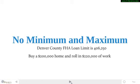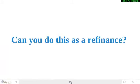So the biggest misconception or word on the street is you can only go up to $35,000. That is not accurate with our company. Now there are some banks out there that can only go up to $35,000. You can absolutely do a 203K as a refinance.